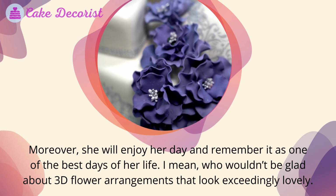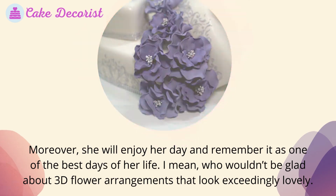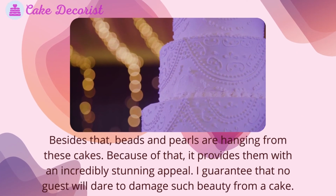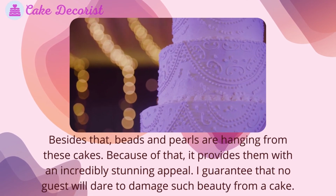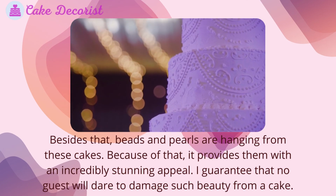I mean, who wouldn't be glad about 3D flower arrangements that look exceedingly lovely? Besides that, beads and pearls are hanging from these cakes. Because of that, it provides them with an incredibly stunning appeal. I guarantee that no guest will dare to damage such beauty from a cake.